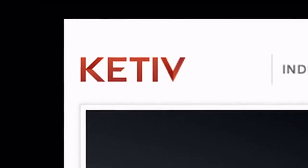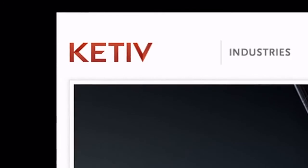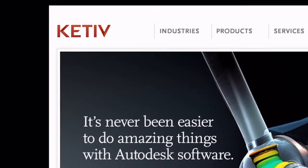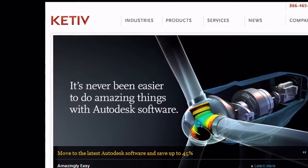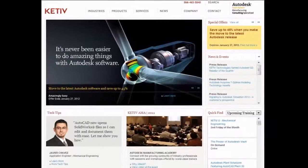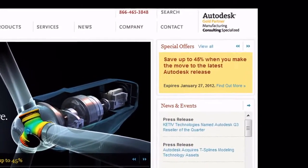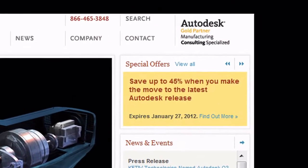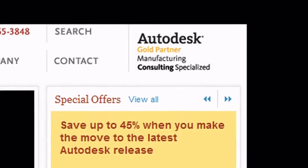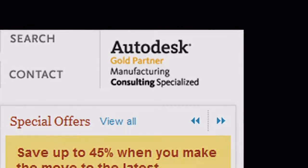I understand KETIV Technologies provides your company with Autodesk software and support. Tell us about how they've contributed to your efforts. KETIV has done a very good job of illustrating to all of us the value of their software and really promoted it as a time saver and an efficiency gatherer. The level of support they provided, both on the initial software installation and the follow-up support when we have questions or have new employees we've brought on board, has been absolutely phenomenal.